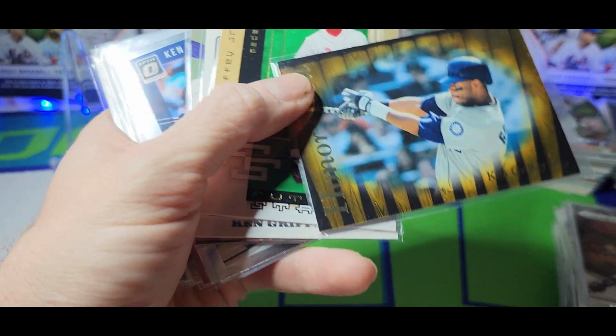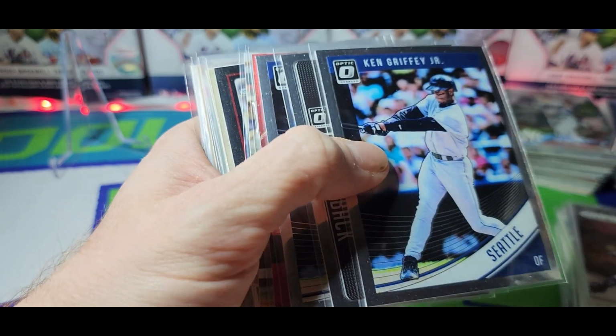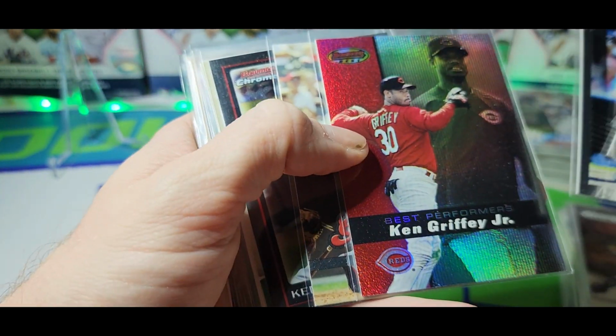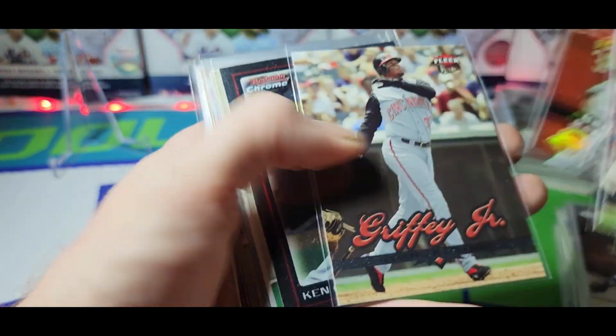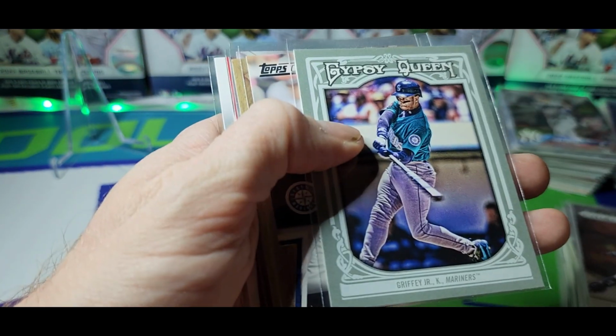Kind of a neat one. It's a neat little insert. Found a bunch of these optics. I like that one. Definitely prefer him in his Seattle uniform though. Gypsy Queen.